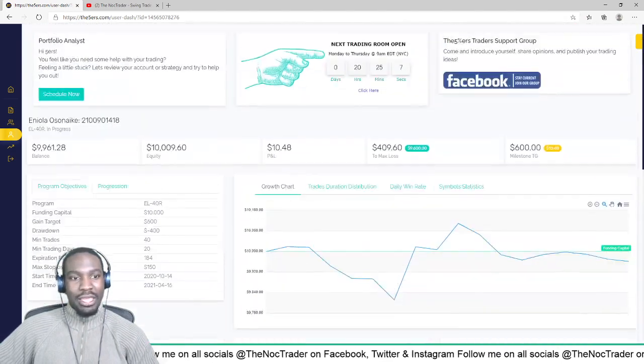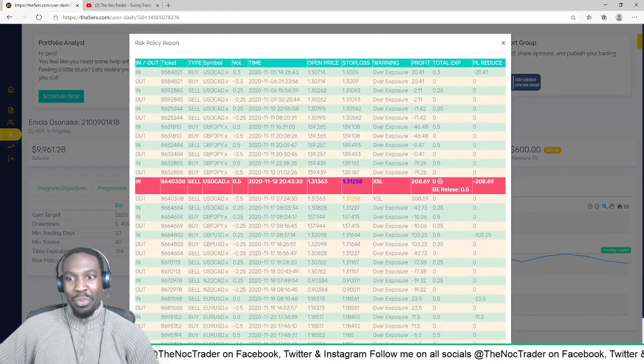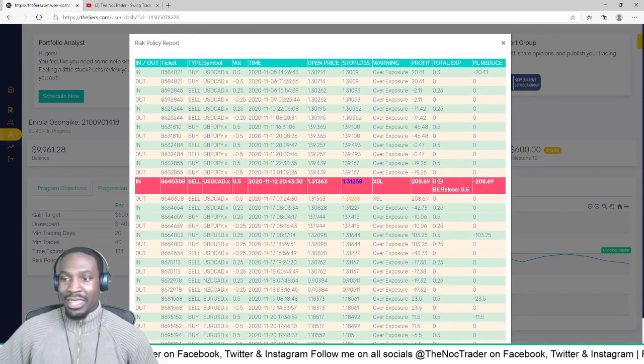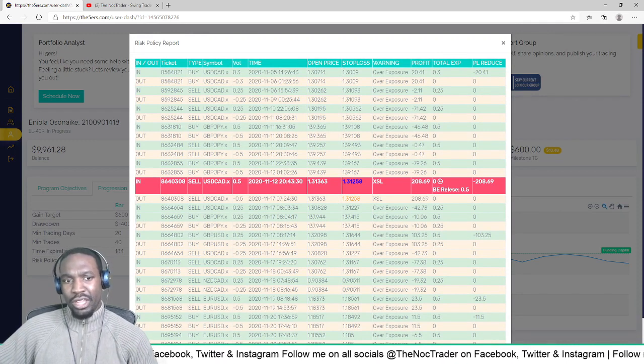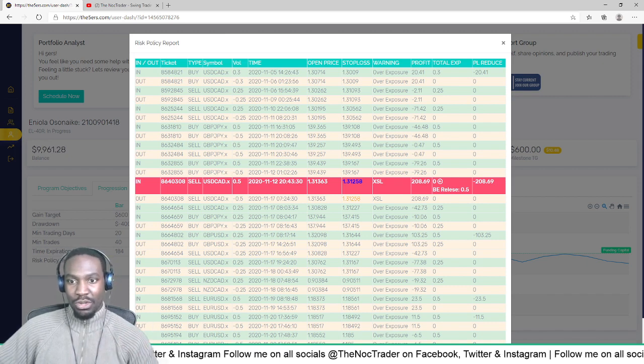Now, there's some stuff I actually need to address. I actually had a risk policy report. So what that means is that my biggest trade, which made me $200, apparently doesn't count towards my milestone. And that is because I took a great trade on the USD CAD. I explained that in the last video. It was a really good trade and I actually made $200. But because my stop loss wasn't tight enough, my stop loss was beyond 1.5%.